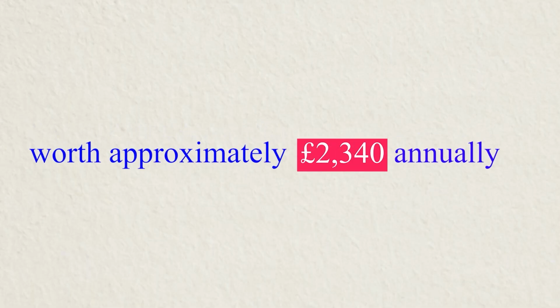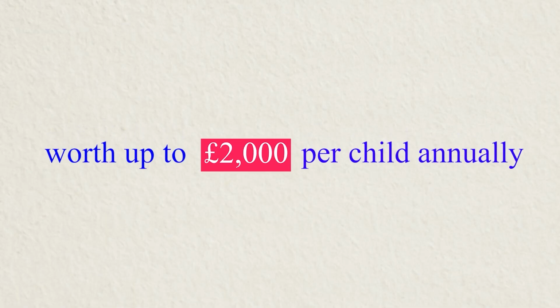On top of this punishing tax rate, crossing this £100,000 threshold triggers an immediate loss of your valuable childcare benefit if you are a parent with preschool children going to a nursery. This benefit includes 15 hours of your free childcare, which is worth approximately £2,300 annually, and the tax-free childcare, which is worth up to £2,000 per child annually.